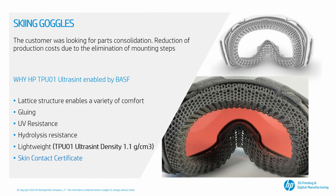But there's another company, Smith, that made ski goggles with a little bit different approach, and what they're looking at is custom fit. You actually do a face scan, and then you use the data from the face scan to make this conformal fit to the end user. I've tried them on before, and it is night and day when you put those on versus another pair of ski goggles. Very, very cool to see.